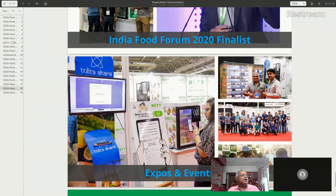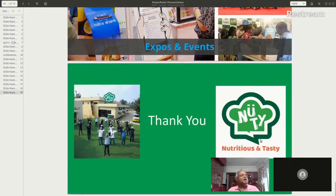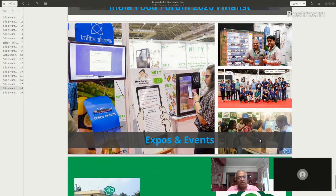And we were at the Bangalore IoT show, and there also, our stalls were a huge hit. So this is some of the crowds that come up to the show when they see this technology that we have, and people coming to buy the food. Okay, we have a large factory in Hosur and a smaller factory in Bangalore. That is where most of our manufacturing is done.